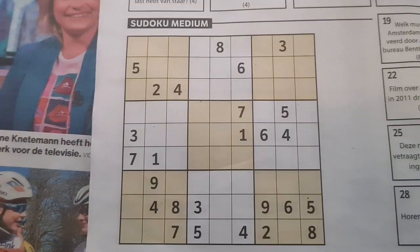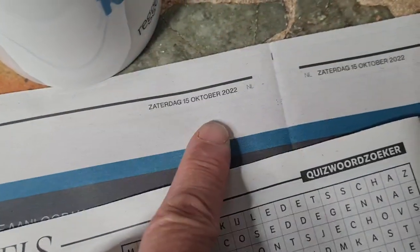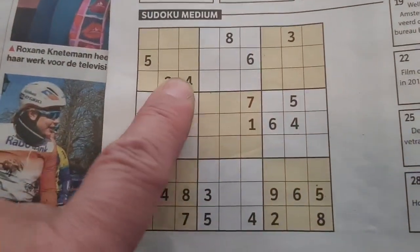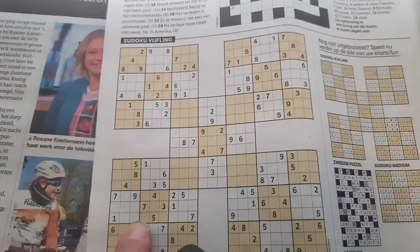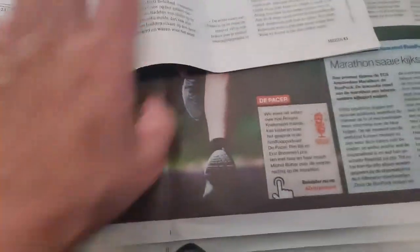Yes, it's weekend. In today's newspaper of Saturday, October the 15th, 2022, we have two regular puzzles. Those puzzles are the Medium Sudoku and the Samurai Sudoku, aka Quintuplet. Only two puzzles we have here. No additional, so not so good news for today.